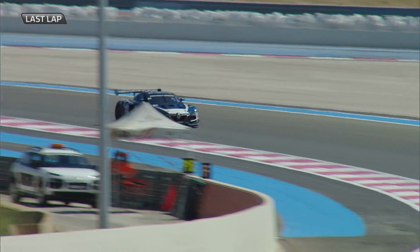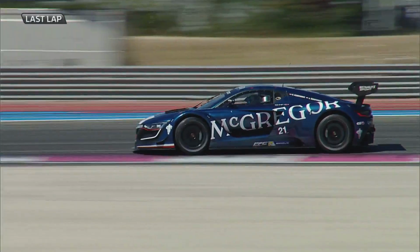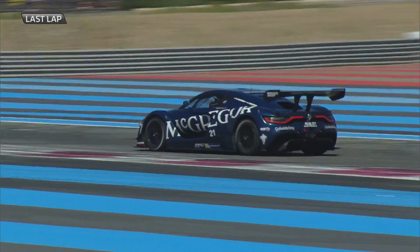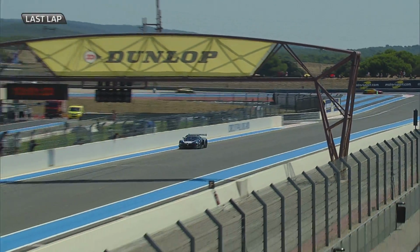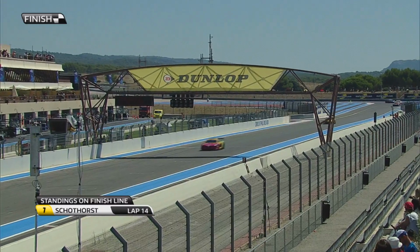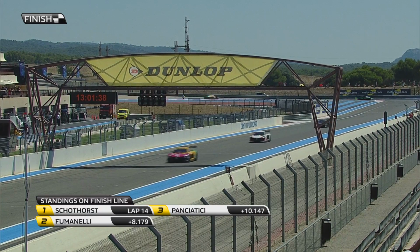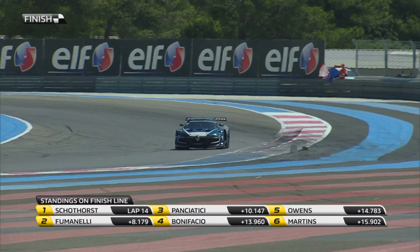But here's Pieter Schothorst, just a few more corners to go at this Le Castellet circuit. And Pieter will head for Spa, where he'll be scoring points in the endurance race on Saturday, and there'll be another sprint race there, but he'll be heading for Belgium as the championship leader, as Pieter Schothorst in car number 21 crosses the line. He does indeed make it 3 wins back to back: the endurance race at Red Bull Ring, the Pro Sprint race at Red Bull Ring, and the Pro Sprint race here at Paul Ricard. Over the line now, David Fuminelli, 8.1 seconds the margin from Schothorst back to Fuminelli, who is no slouch clearly, and then 2 seconds adrift Nelson Panciatici in 3rd position.